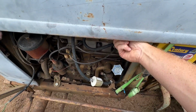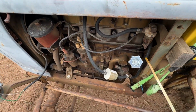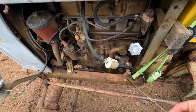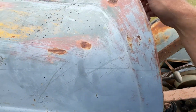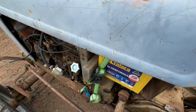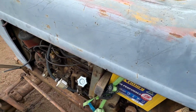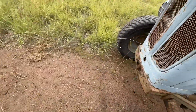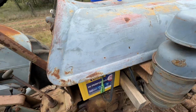I did have it running this morning, ran okay. Oil's a good colour, there's no water in it. Key, let's see if it'll kick. It's encouraging. Just give it a little bit of choke.